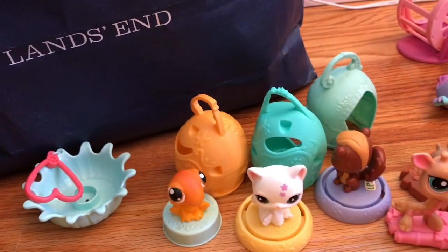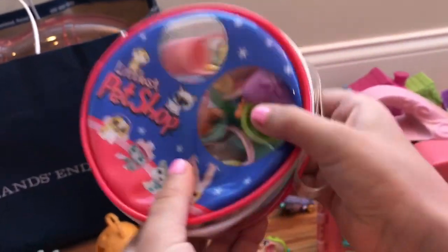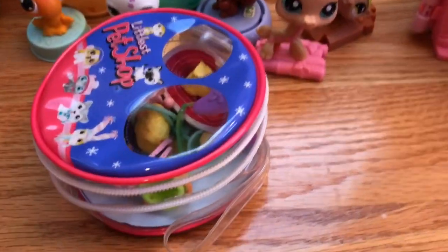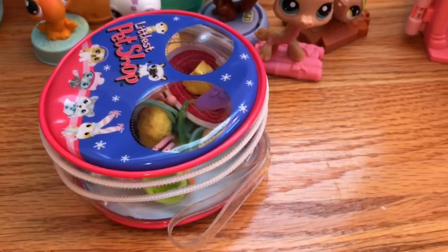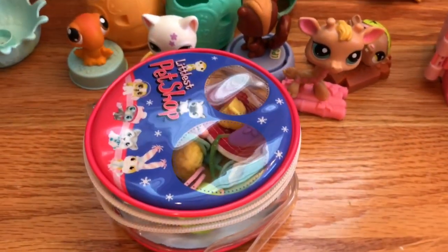Yeah. Oh my gosh. I got a rare LPS in here. So then we got these accessories. So, oh my gosh, I see glasses. Wait a second. I need to see something. Okay.